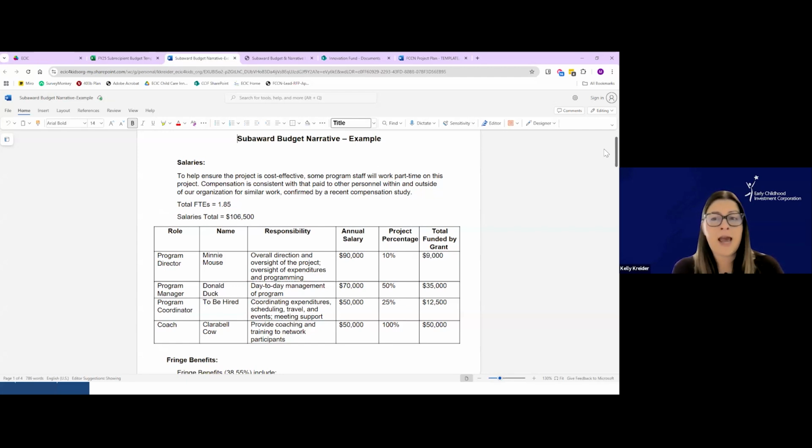organization. You can add a new tab to the budget document. You can structure it completely different as long as you have each of the line items or categories represented and the level of detail required. It doesn't matter the format that you prepare.